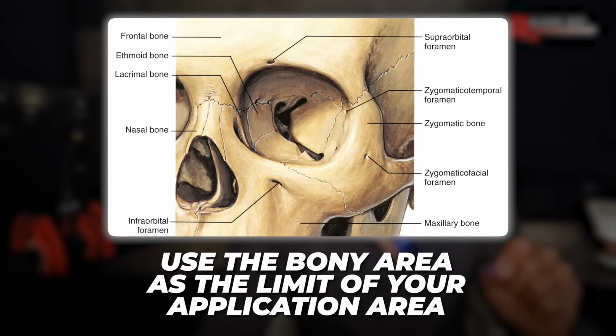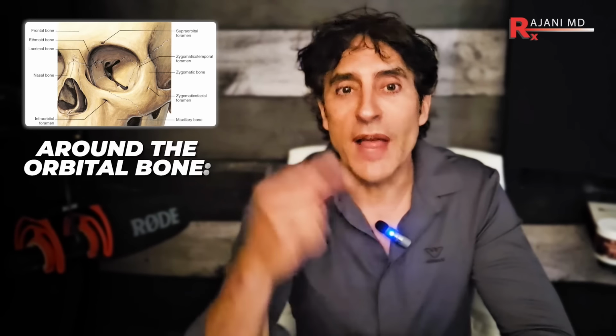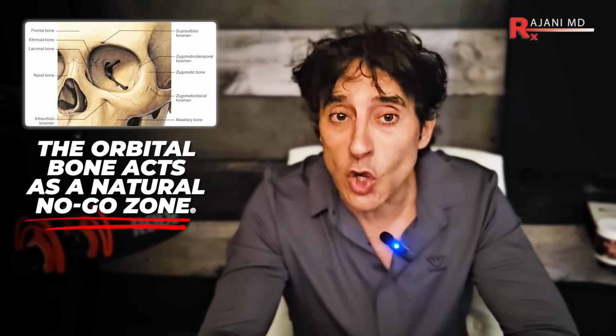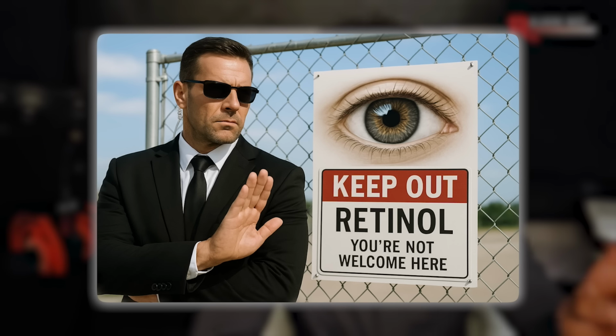To be ultra safe, use the bony area as the limit of your application area. So your orbital bone, that's the bone that you feel around the eyes. It's easily palpable. It acts as a natural no-go zone. Feel it and don't apply closer than that area. Imagine it like a fence that says, hey, keep out retinol. You're not welcome here.